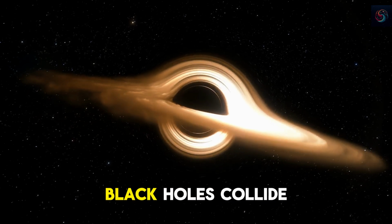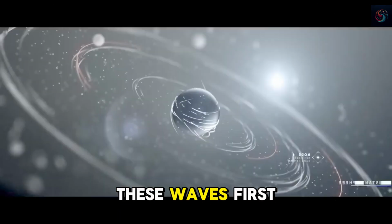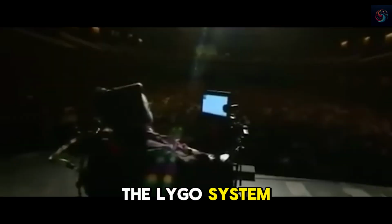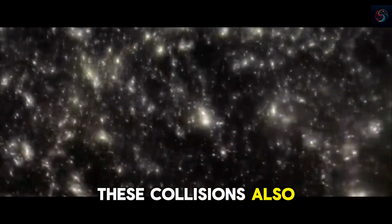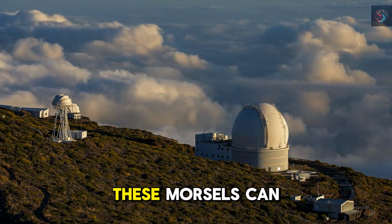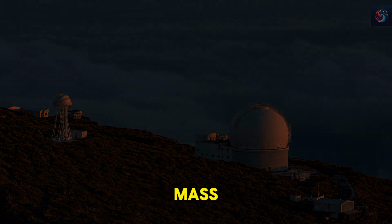When two massive black holes collide, or when a black hole consumes a neutron star, gravitational waves are emitted. These waves, first predicted by Einstein in 1916, were directly detected in 2016 by the LIGO system. But it's not just gravitational waves. These collisions also produce black hole morsels, smaller black holes with masses similar to asteroids. These morsels can emit high-energy gamma-ray bursts and have evaporation lifetimes that vary depending on their mass.